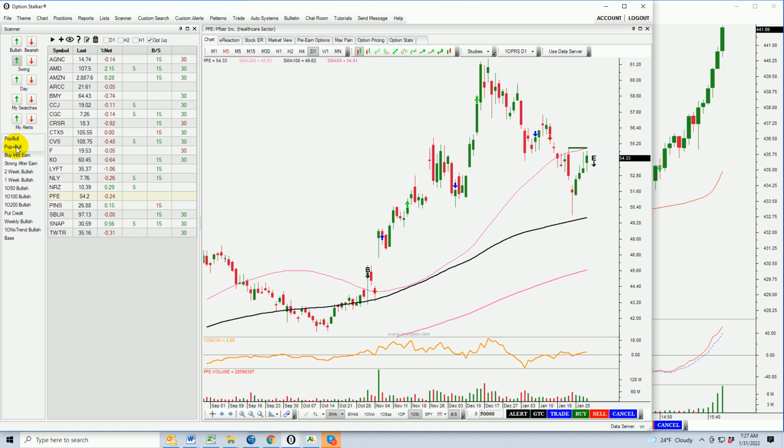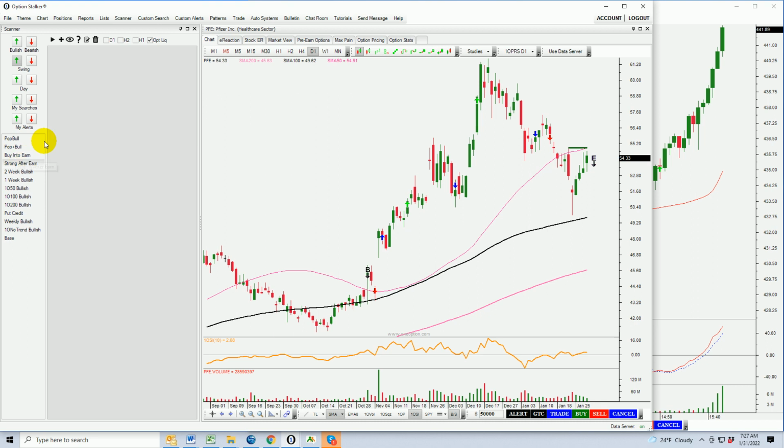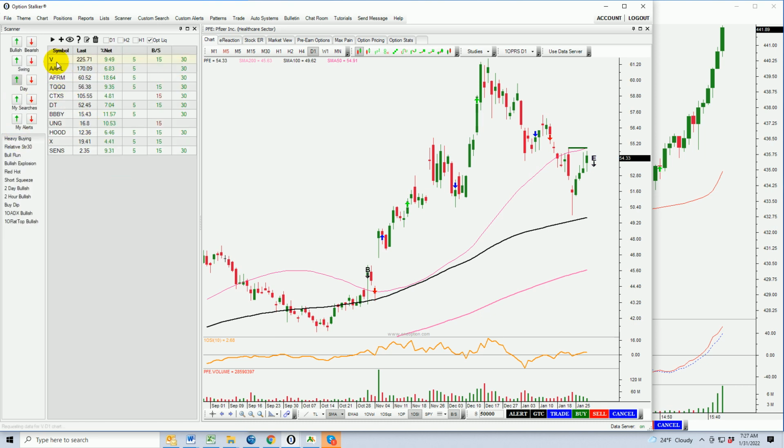By the way, we can also see strong after earnings. These companies will have announced and are showing strength. I don't have anything in that list right now. I'm going to look at heavy buying to see what popped up on Friday.